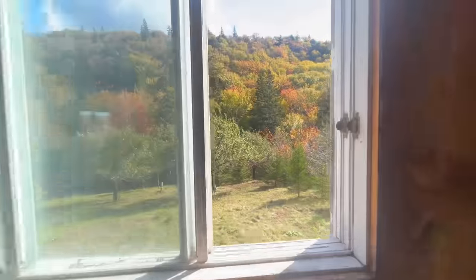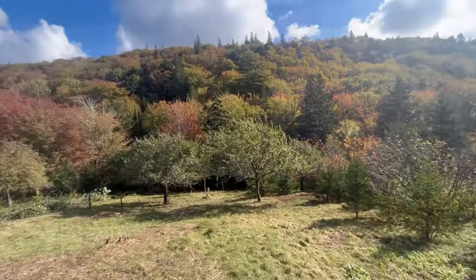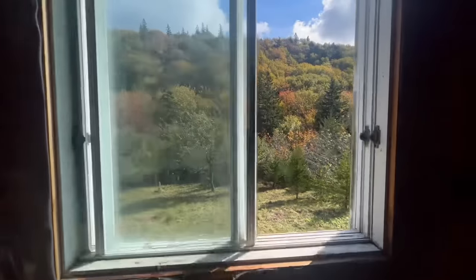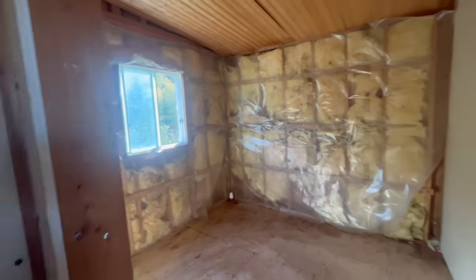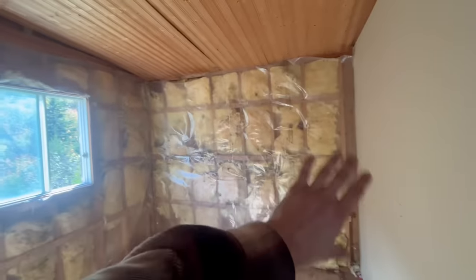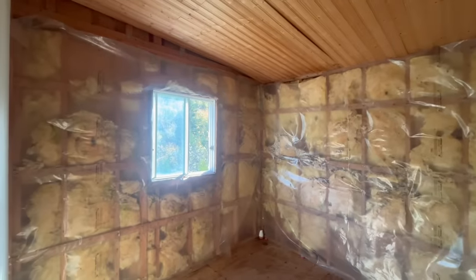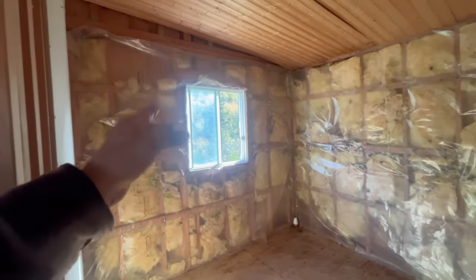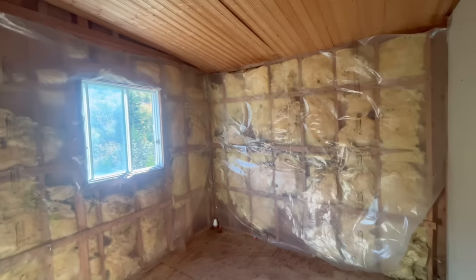Also, look at this view. Look at it. It looks so different. I'm thinking this is the kitchen. I think I've changed my mind. I think this might be the kitchen view. Everybody has said the same thing. Rip out this insulation. I'm in agreement, so I'm going to rip this out. But I do want to have a plan in place to replace it.